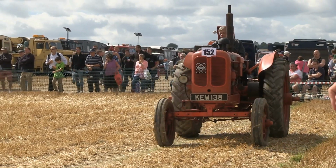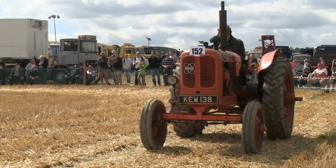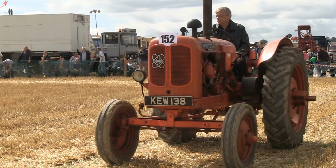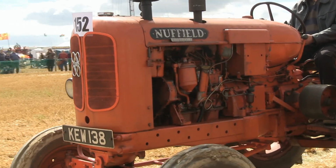And number 144, this is another one that took part on that road run. This is a Fordson E1A Major, built in 1952, owned by Bob Lanigan from County Kilkenny. Well done to you, lads, that's some massive effort to drive all this way.